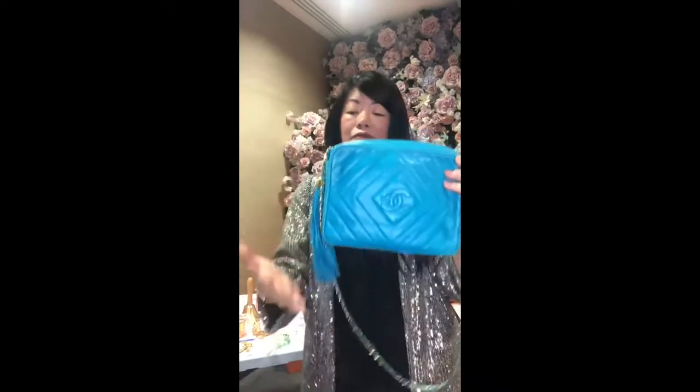Love these long side tassels. They really balance the equilibrium of the bag and give it that weight. Beautiful condition. Lovely and clean on the interior, exterior, as well as the corners of the bag. And you can wear this as a crossbody style bag. So absolutely stunning. Now the bag is how much?